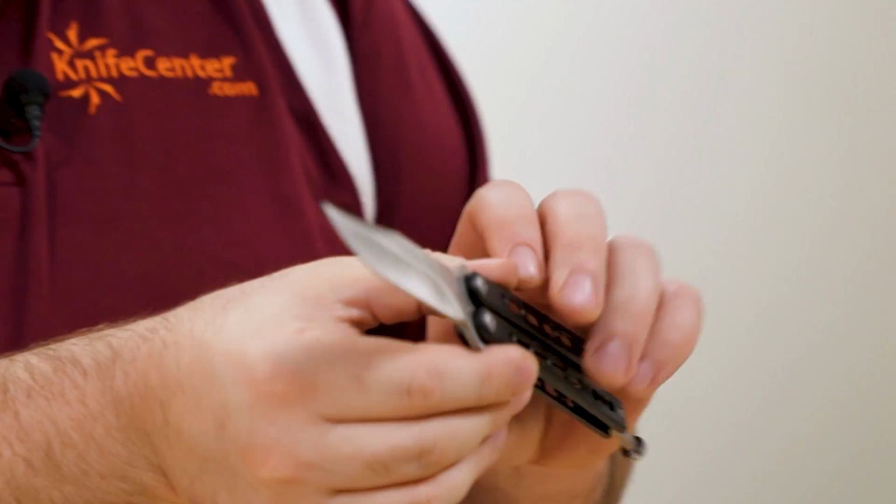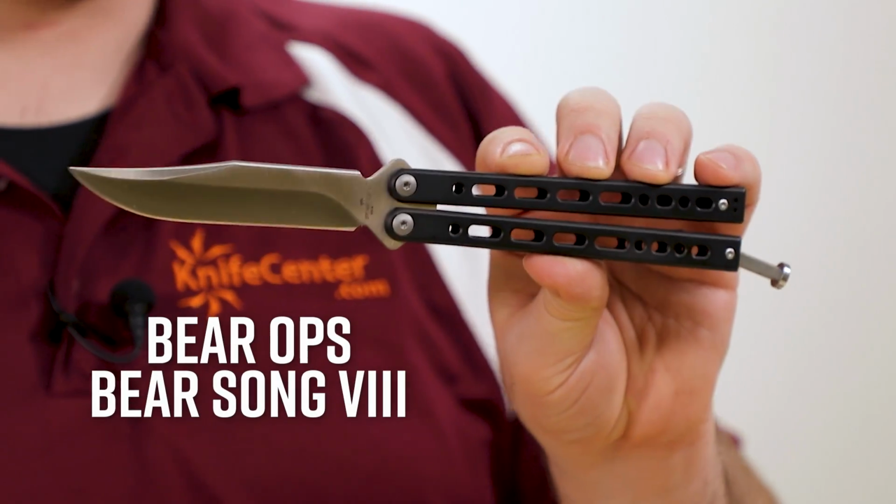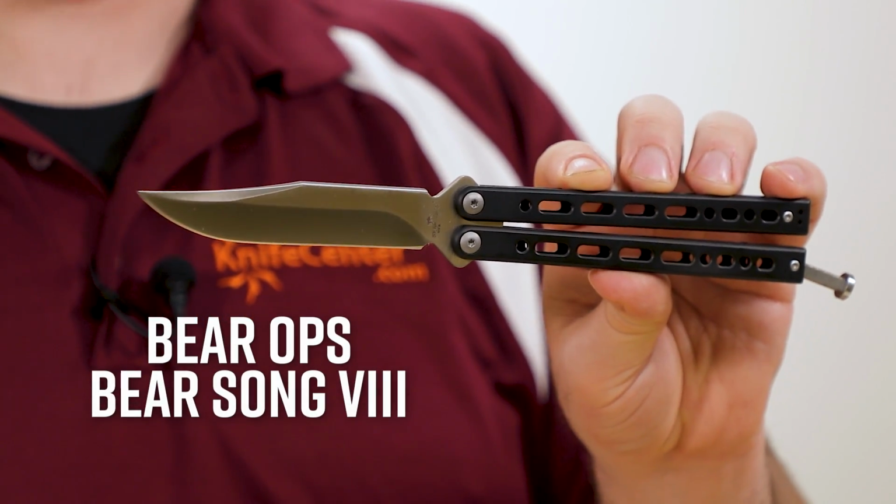All right, next up, we've got a new reasonably priced butterfly knife. This is the Bear Ops Bear Song 8 Balisong, coming in at about $106.